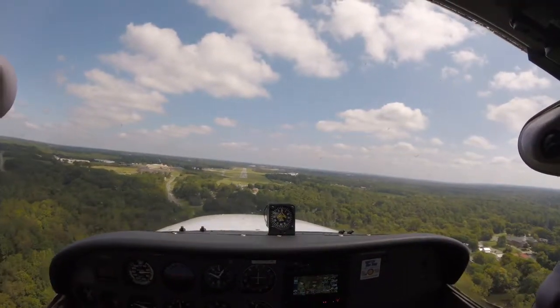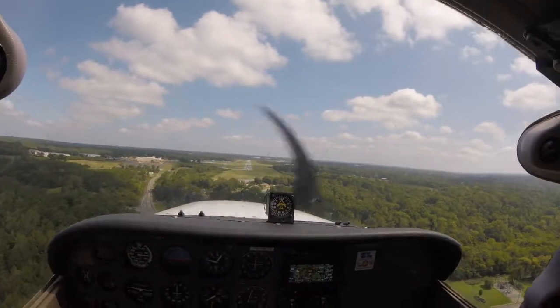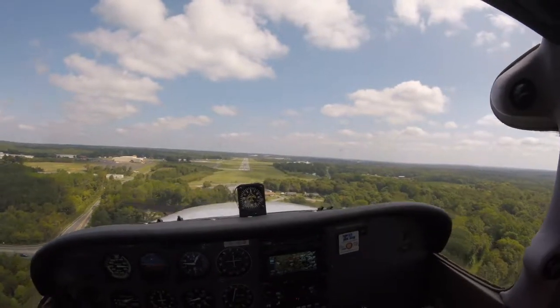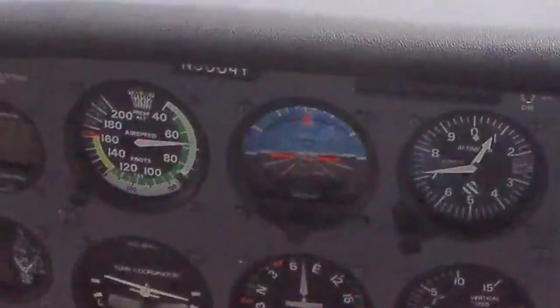And then we also need to adjust the power as well. So if we lower the nose, we probably have to adjust the power slightly too. This one's looking really good. We're right about where we need to be, and we're perfectly on the glide path right now. This is what it should look like every time right there.